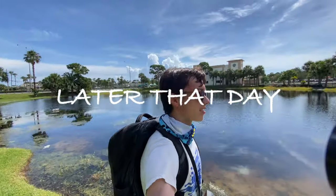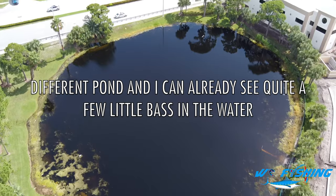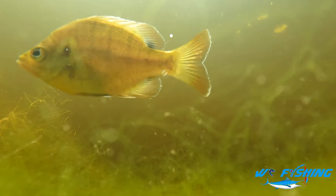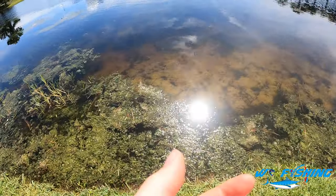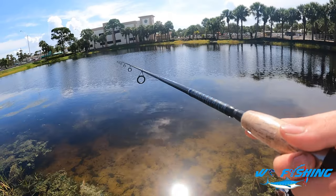All right, what is going on, guys? So it's a little bit later in the day. I decided to head down here. I can already see this is a different pond. I can already see quite a few little bass in the water. We're gonna see what we can catch. All right, y'all. A lot of little bass in the water in front of me here. They're all pretty small, so not exactly what I'm looking for.